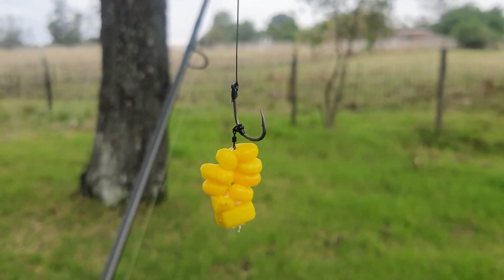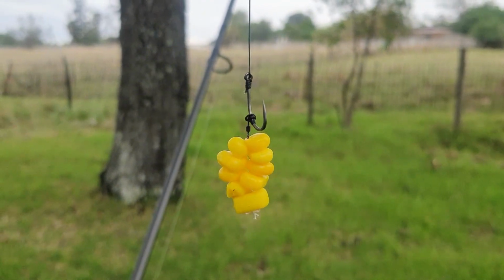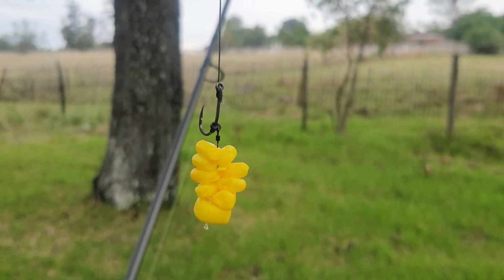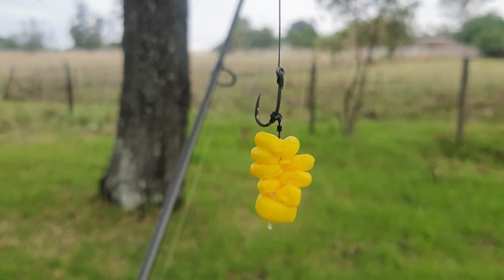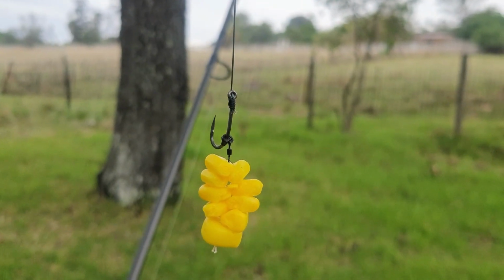Okay, so I've decided to change that right hand rod on the pop-up, changing it to a sweet corn cluster. So there you can see it. Some honey sweet corn, topped with 1 fake maize. Going to throw it into that area where I've seen all the activity. So maybe this works.